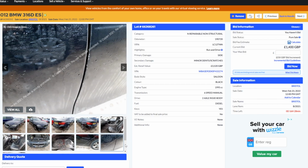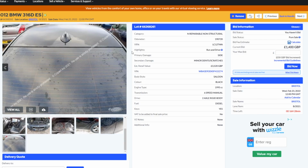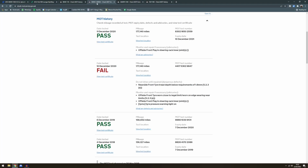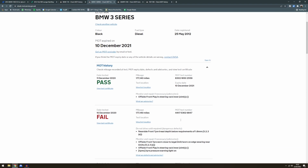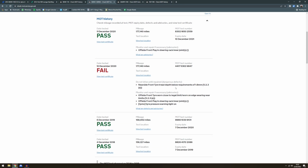I think this is going to be on a door somewhere. Not too worried about that. And then we've got the roof. So, this could be a cheap car. Category N. And if we go to the MOT history on the car, it is out. It's clocked up another 13,000 miles on the clock, and it's out by a year. Offside front plane steering rack inner joint.